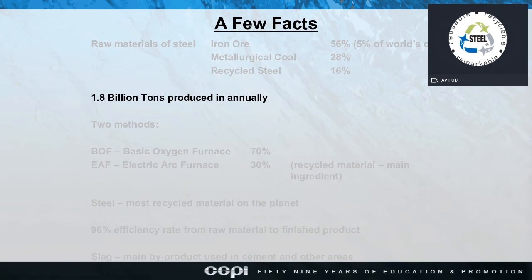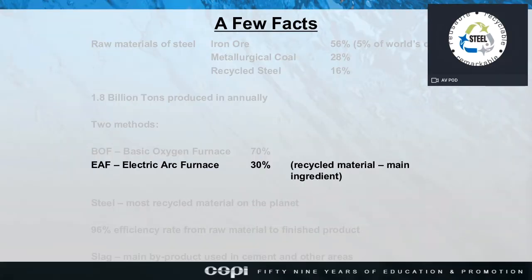On an annual basis, there are 2 ways to produce this. One is called BOF, or basic oxygen furnace. That's about 70% of the steel production in the world. The other one is EAF, electric arc furnace, which is about 30%, and its main ingredient is recycled material. With regards to corrugated steel pipe, it mainly comes from the EAF, electric arc furnace. So most of the corrugated steel pipe that is being made today and going into the ground is recycled material.